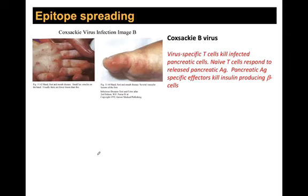Epitope spreading also happens, and this is where you get an initial response to an infection, but then damage at the site leads to additional responses to self-antigens. So in Coxsackie B virus, you have infection and the virus-specific T cells go off and they kill pancreatic cells that are infected with the virus. Then what happens is those antigens are being released. They're being taken up by dendritic cells that then go to a lymph node, and boom, you have naive T cells against self-antigens being activated. Those cells then go back to the pancreas and they start killing off all of your pancreatic cells, including the beta islet cells that are producing insulin.